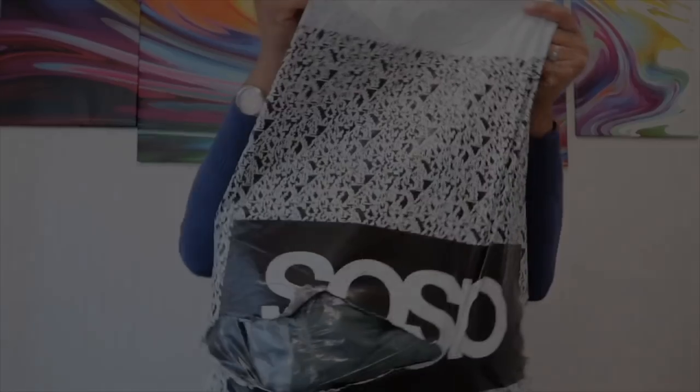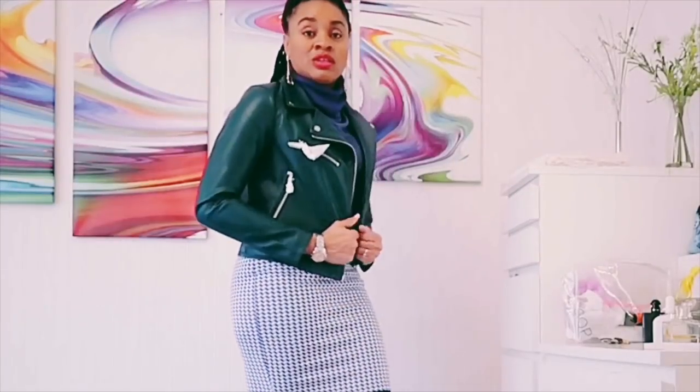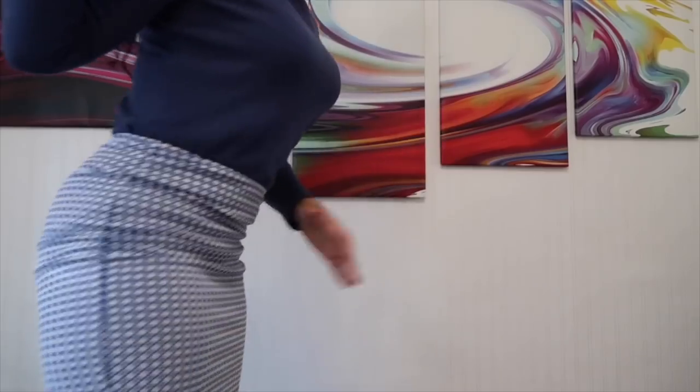Yeah, we'll start with this bag. Okay, this is a leather jacket. Probably style it with jeans and maybe a top inside. You can also wear it with a mini skirt, like this skirt I'm wearing now. The skirt is not that long, so you can wear it with tights and then a simple top inside with your leather jacket.